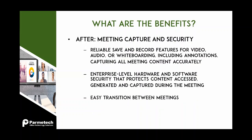And after, meeting capture and security. So you can reliably save and record the video, audio, and additionally any annotations that were made directly to the screen during the presentation. This way you're able to capture all meeting content accurately. For example, if somebody was not able to participate in the meeting live, everything that happened during the meeting can be saved and recorded, and they can watch at a later time.